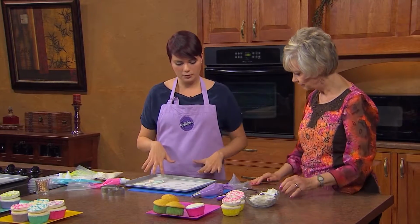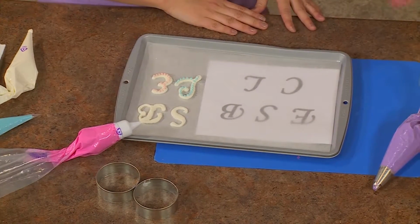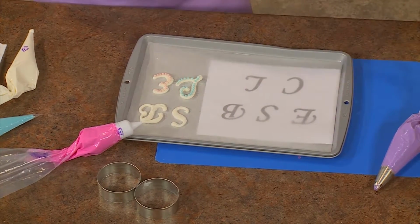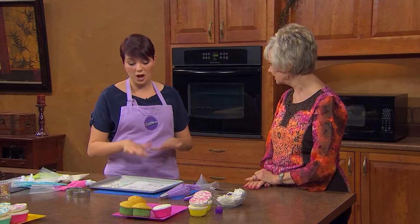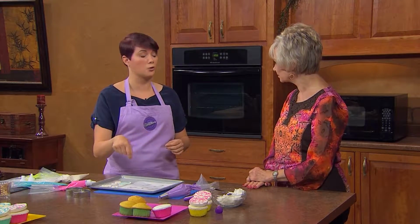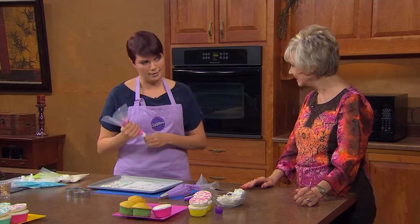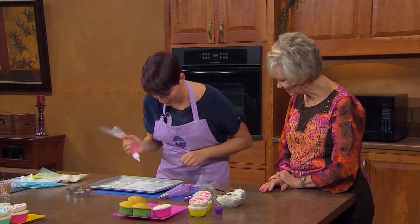I have a few letters kind of underneath some parchment paper. And we could just print these off the internet? Yes, you can. Crayola coloring books? Absolutely. Any kind of font, if you want to do maybe a crown or any kind of pattern, you can do that as well. Or you could freehand. I personally am not the best at freehanding, so I like to trace.